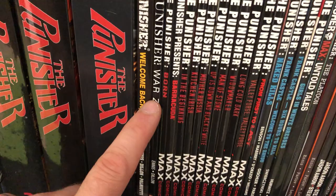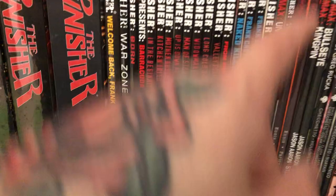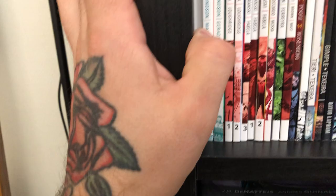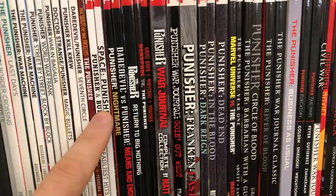Welcome Back, Frank. Warzone, Born, Punisher Presents Barracuda, and then we get the entire Punisher Max by Garth Ennis. Then we get Punisher Max Untold Tales, The Platoon, Fury. Then we go into the Jason Aaron run, which I said I also had the hardcovers of. The Greg Rucka run, the Becky Cloonan run. It continues with the Edmondson run, and then a Rosenberg run. So you see, I have a lot of Punisher stuff, and it continues all the way here.